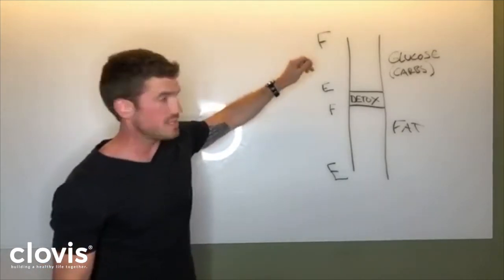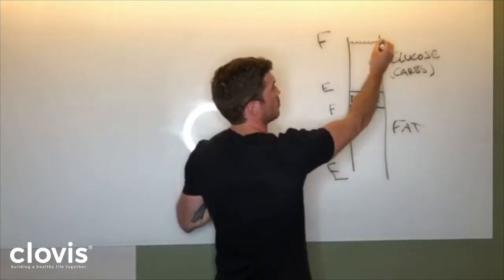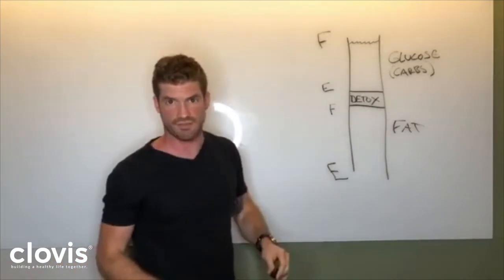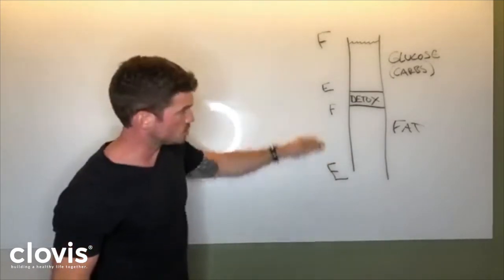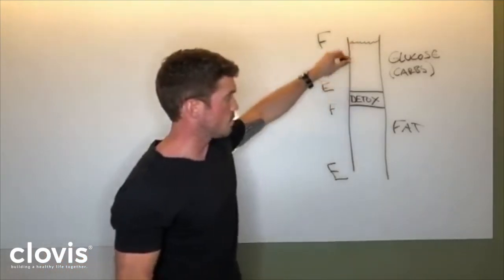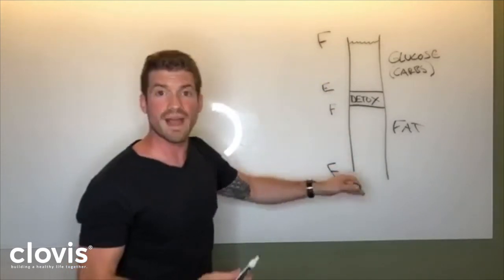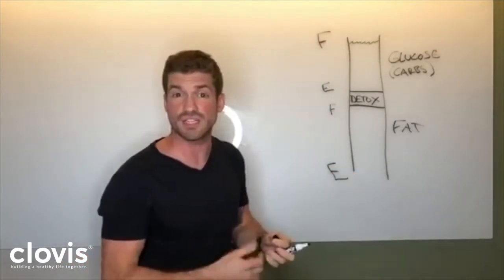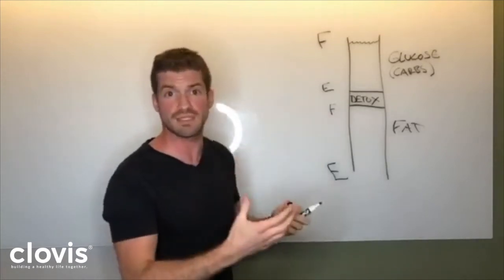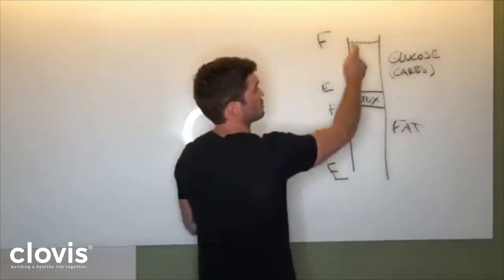Now what happens is, as long as your glucose is full here, you got a little ocean full of glucose, you cannot access this stored body fat. This is your stored body fat, okay? So as long as there's glucose in your system, you can't get to your body fat to burn it. So you're not going to access those triglycerides, right? You're not going to activate the right enzymes, the right hormones to make these things happen. So, in order to burn body fat, you have to get through all this glucose.